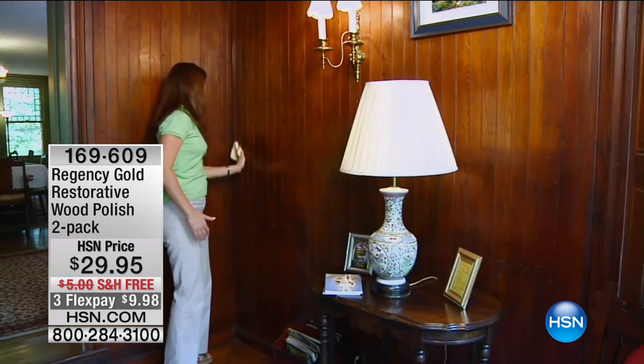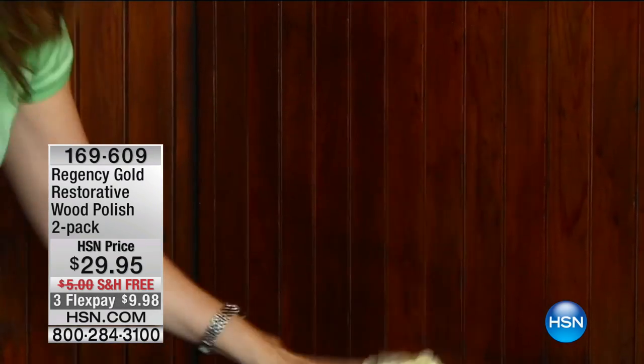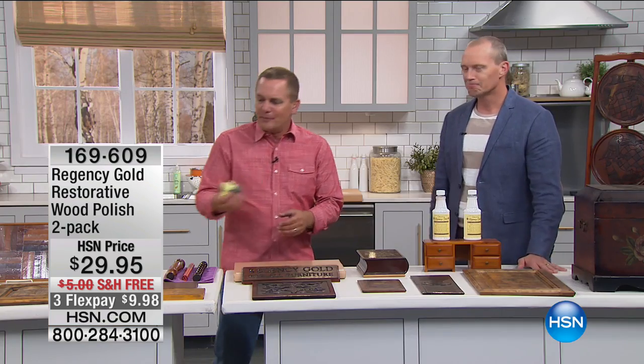A discoloration in the wax buildup. Is that what happens on furniture? Okay. That's why it turns white like that on your countertop. If you can remove the wax buildup, you're going to remove that heat ring or watermark.